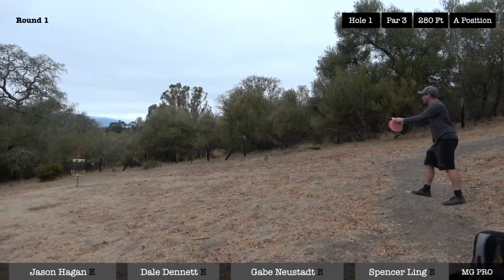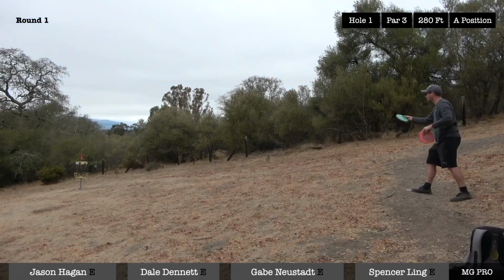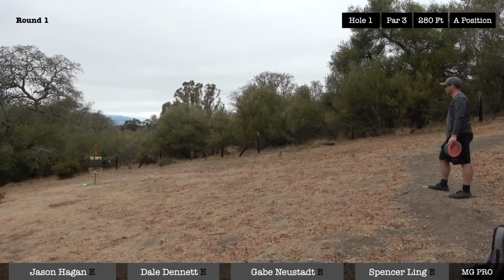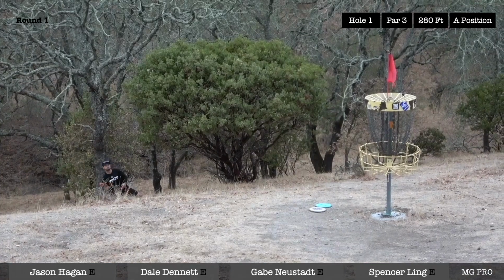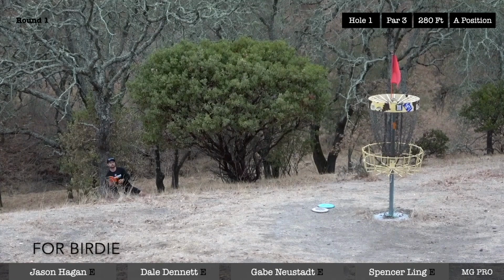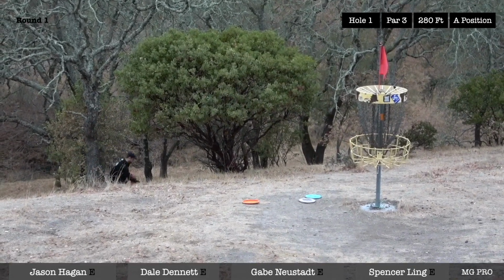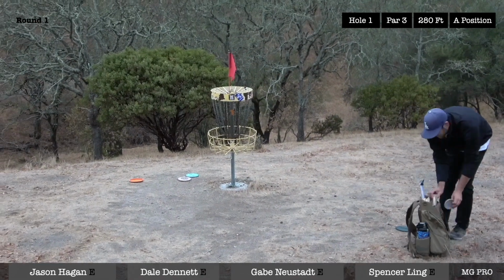A smart decision from Dale to just lay that up instead of possible basket contact and rolling back down. Nice layup. Wicked smart. Good start. Good smart play. Here you are. You're trying to throw this one in, I'm guessing, right? Usually, yeah. I should have said throw it in. I did not know it was not going to go in.